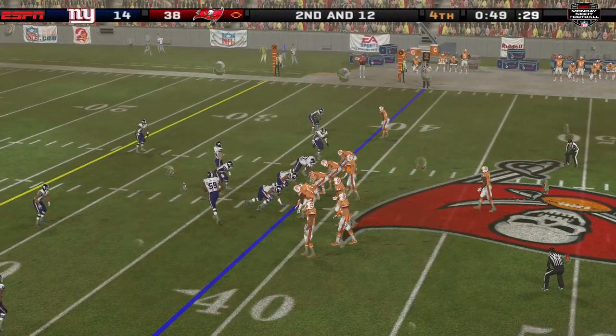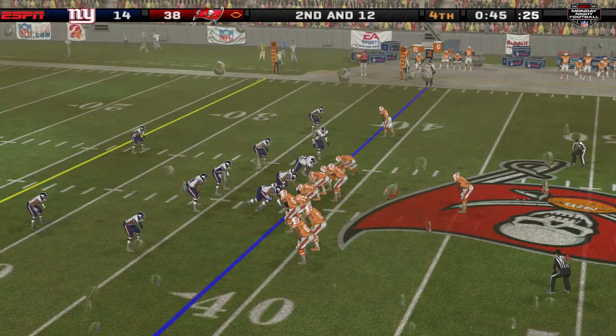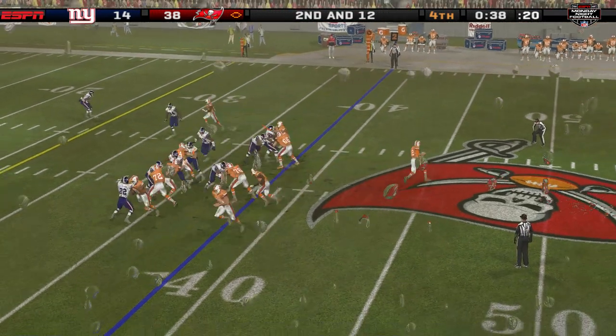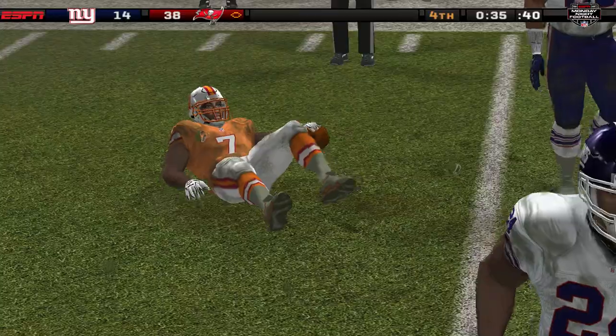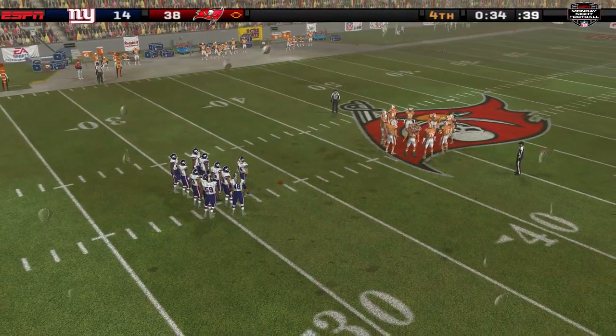Keep moving. Blue down. Let's go, D. Hand off to the tailback. Can't bring him down. He's going to be spotted at the 34-yard line. And that's now three tackles for him in this game. Number seven picks up some tough yards there.